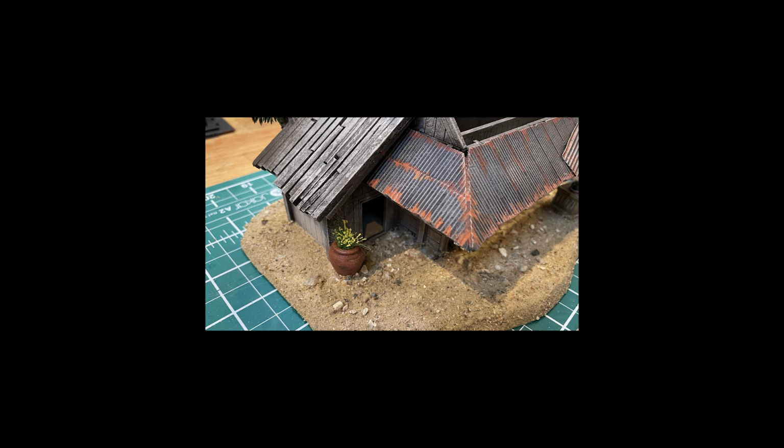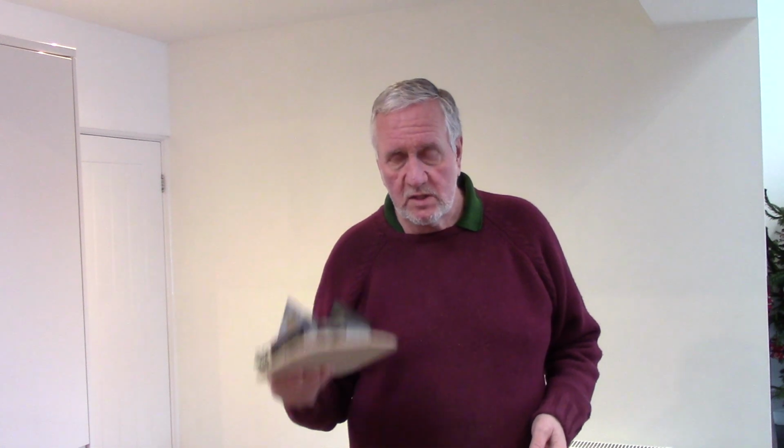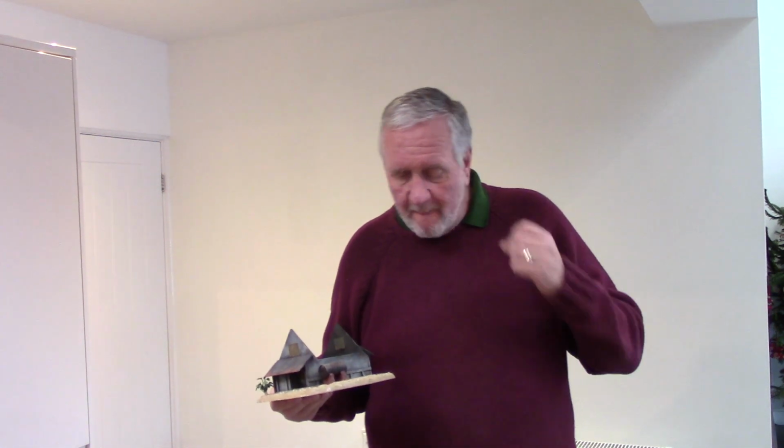This has got to be robust, it's got to be able to take the knocks, especially as I'm taking this round the shows. But even if we're only using it at home, we know how easy it is with stuff that we're moving about to get it knocked, so it's important to get that right, and it's that second coat of PVA and water that locks it all in place.